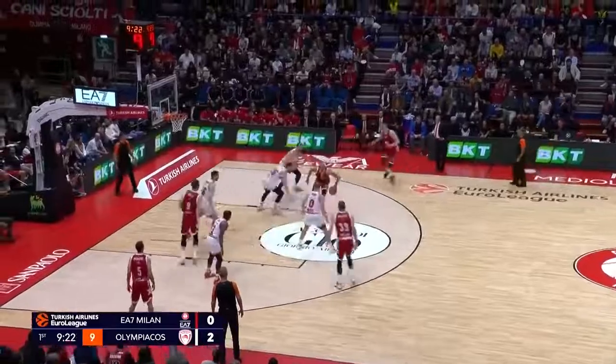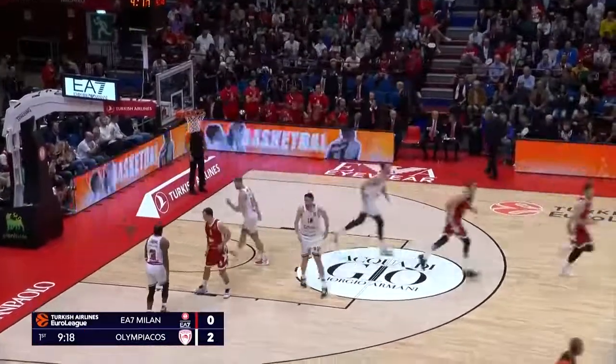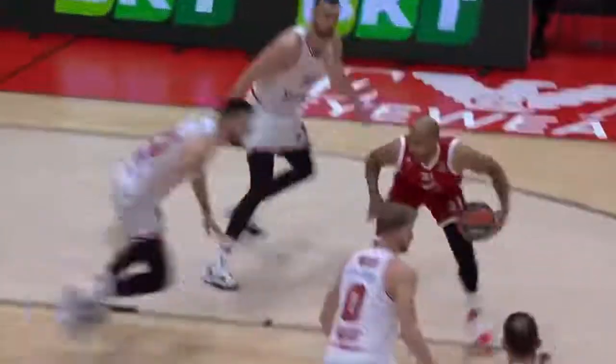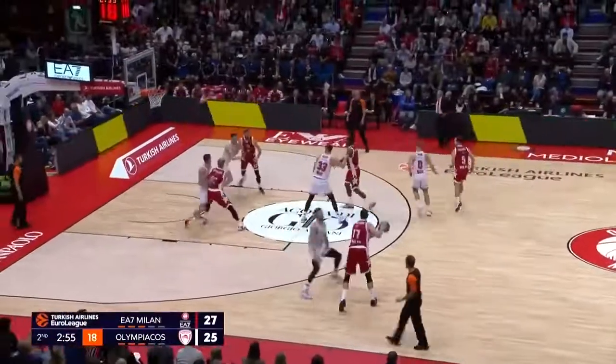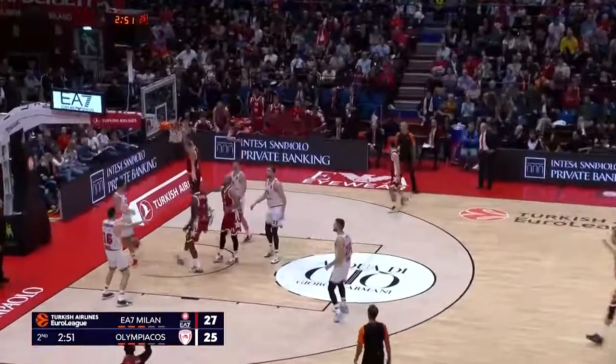Spins it round. Here's Shields turning the corner at the elbow. Shot is up and shot is good. More than a shot, yeah. Six lead changes in that quarter. Shields, he's just not been happy. So once he gets an offensive foul that he wasn't happy with, his Mirotić with two hands.